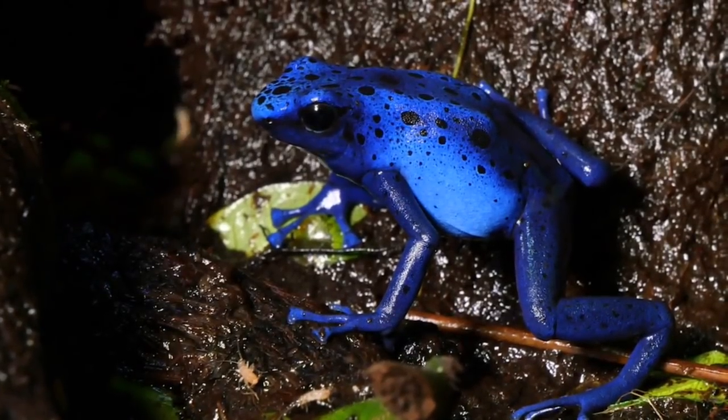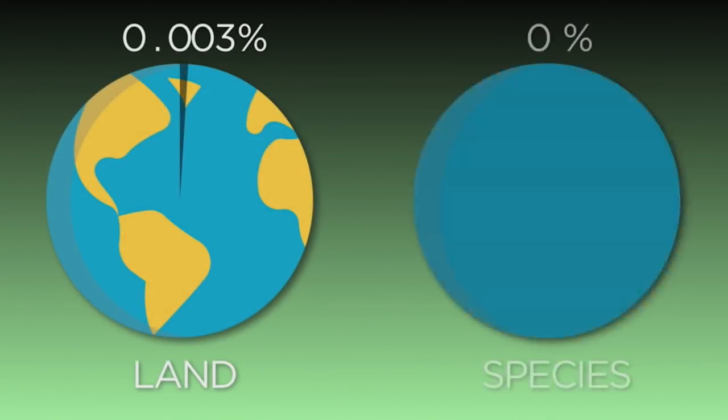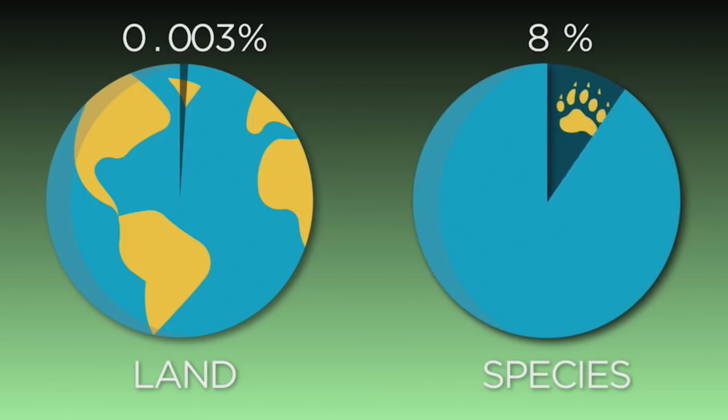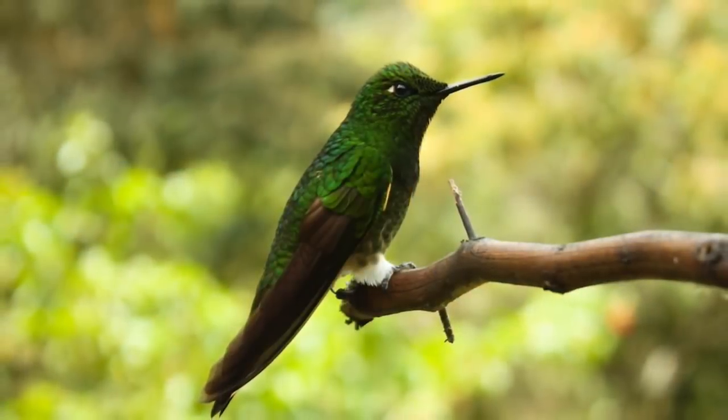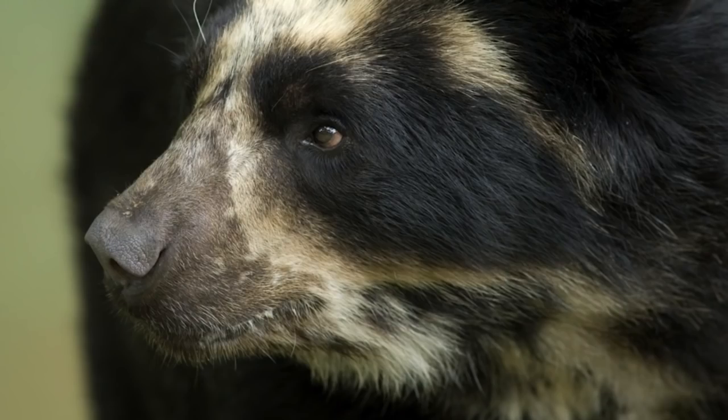And Colombia is amazing, because it makes up only 0.003% of Earth's land area, but has 10% of the planet's species. This means there is a huge variety of animals and plants concentrated in one place. You'll find everything from small hummingbirds to large mammals like the jaguar and the spectacled bear you'll see today.